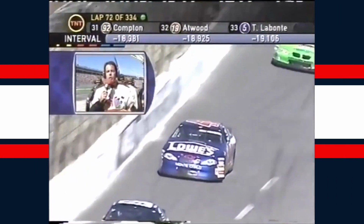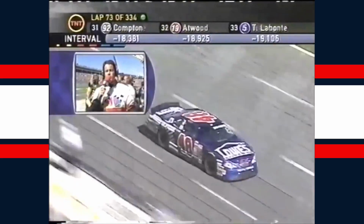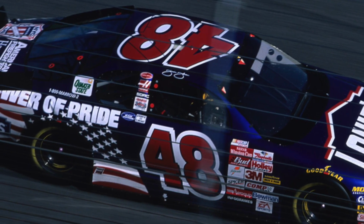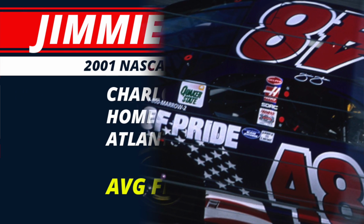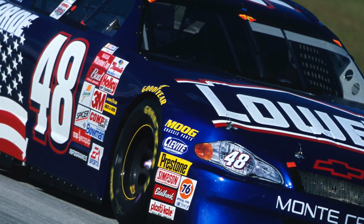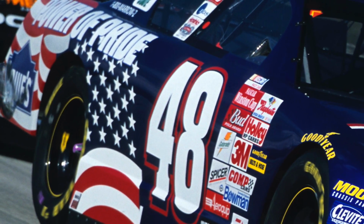During the 2001 UAW GM Quality 500, a future 7-time champion would get baptized in NASCAR racing. And synchronizing with the driver, this navy blue Lowe's Chevrolet started the iconic Power of Pride era. Now unfortunately, Jimmie Johnson didn't exactly have the star-spangled numbers with this version, which he would save for the future. But along with the historical value, this simplistic look strongly showcases the biggest element, and that's obviously the American flag.